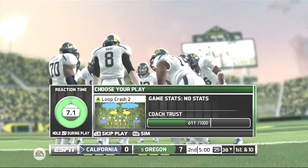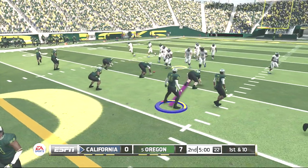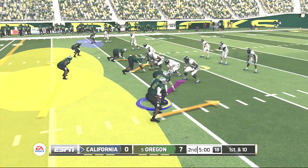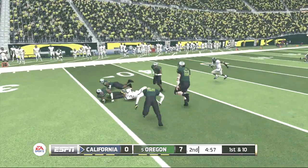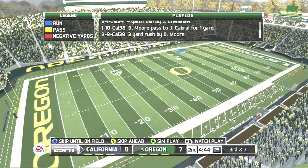From their own 44-yard line. Third down. And down he goes at the 41-yard line. That's good for a gain of 15 yards.